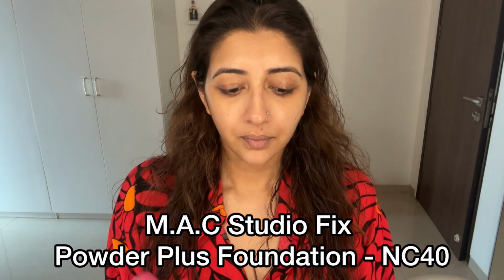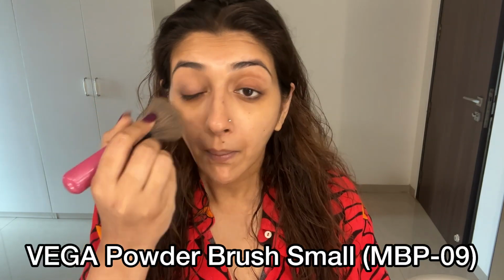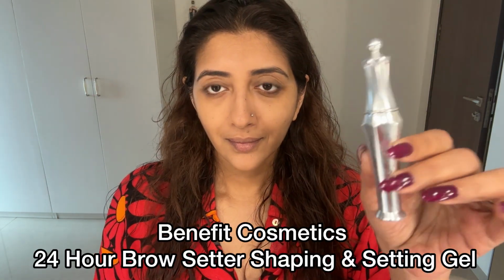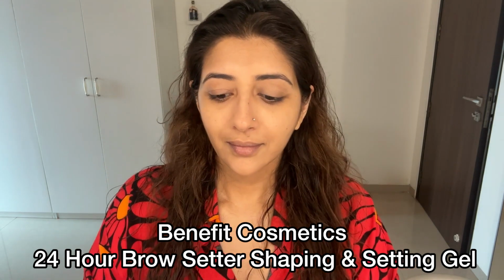This is always my go-to powder foundation for daily use and most of my own makeup looks. For this particular look, I'm absolutely avoiding concealer. But setting my eyebrows is a must.